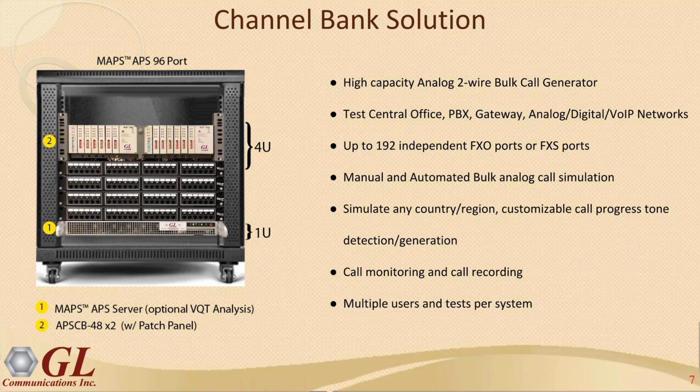You can scale it by using multiple such units. So this is one way of providing for carriers and for large manufacturers the ability to emulate a lot of two-wire FXO and FXS ports with all of these call features, being able to do monitoring.